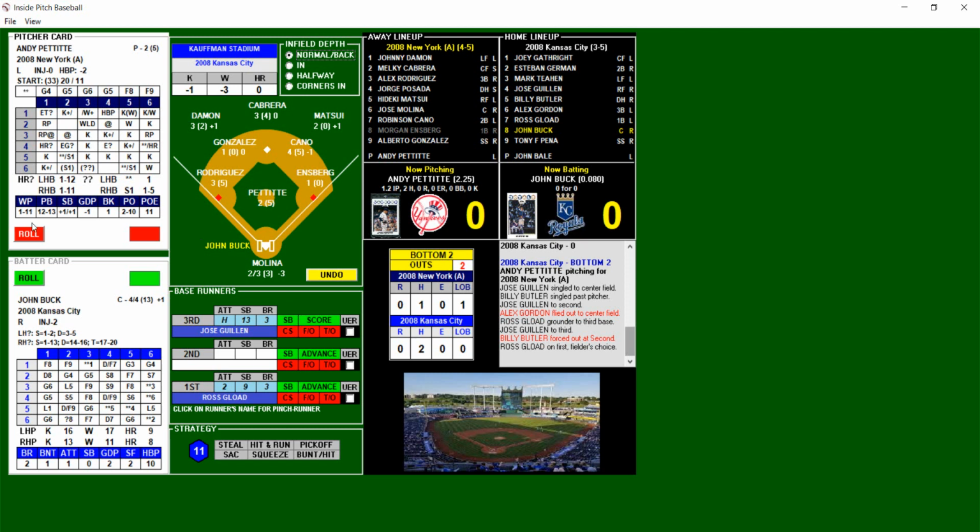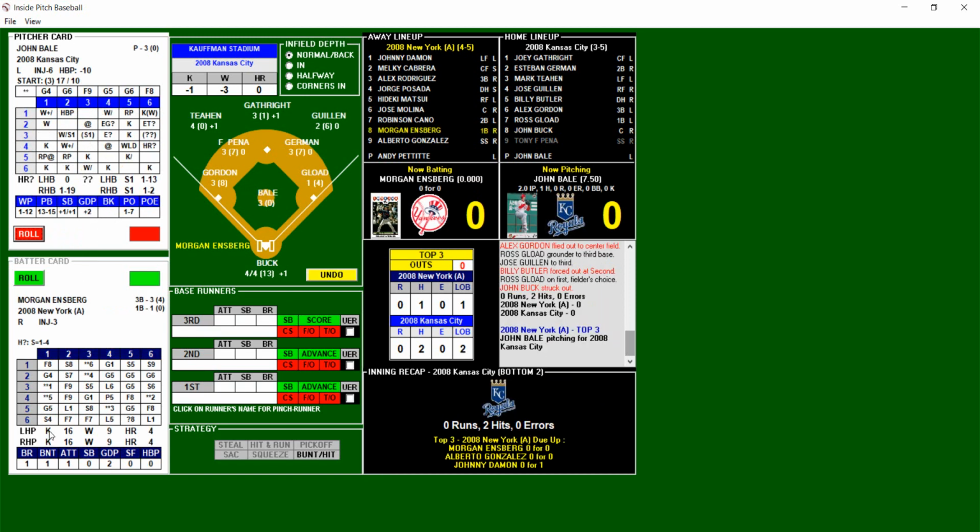Buck batting an .080 average. The strategy roll is an 11. Royals holding off. Here's the pitch. 6-2, strike. 15. That's a 15. Struck him out.